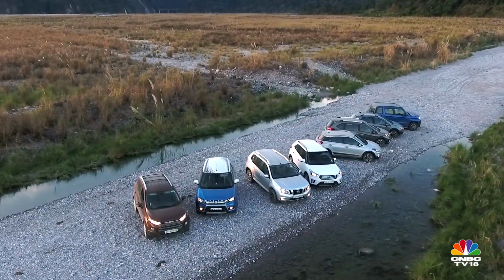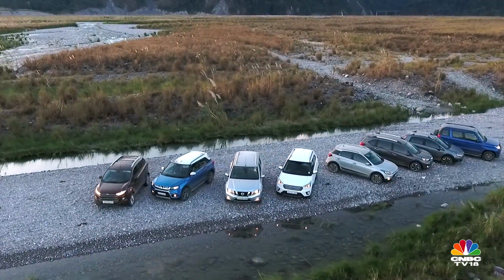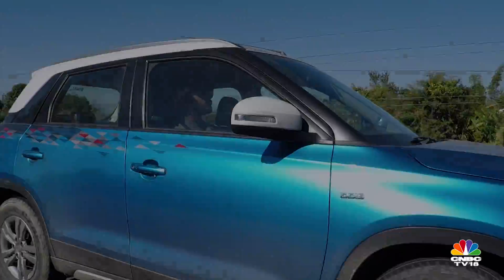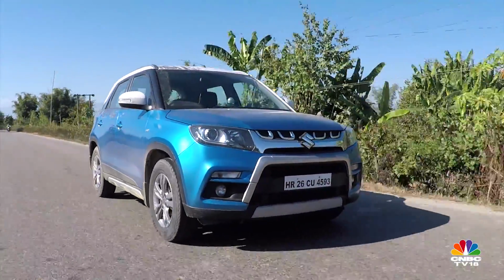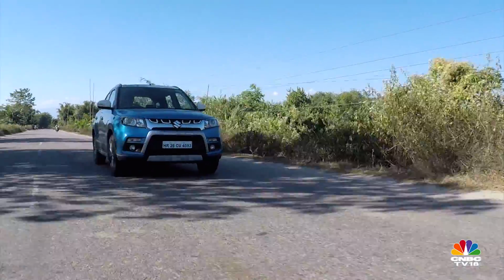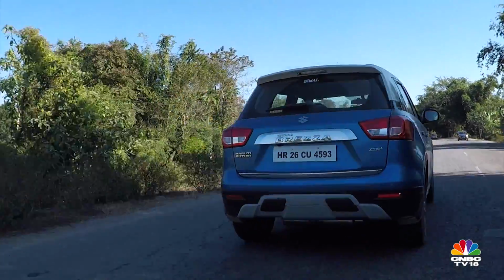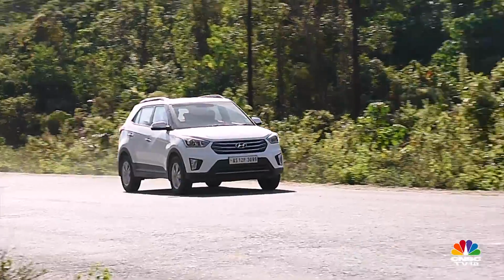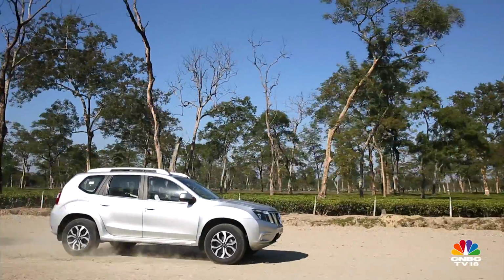This has been one of our toughest tests yet, and that too for a breed of vehicle that isn't entirely built for these conditions. But as I said, they all performed exceeding their mandate. Overall then, the Vitara Brezza, which just won our Car of the Year, turns out to be the best driver's crossover as well as the best value for money package. The Hyundai Creta is the most premium, and overall, the Nissan Terrano is the toughest crossover in this comparison.